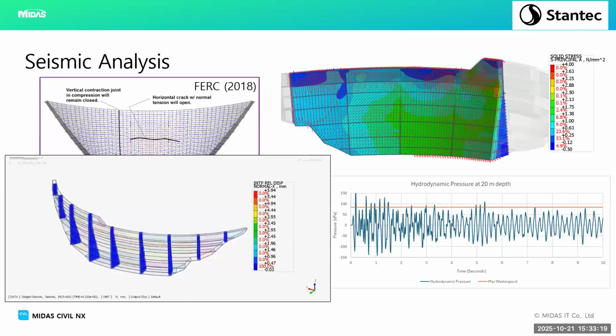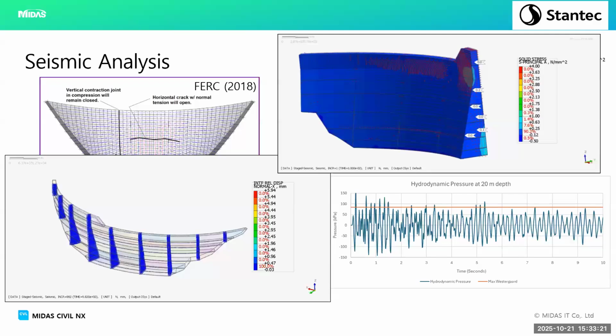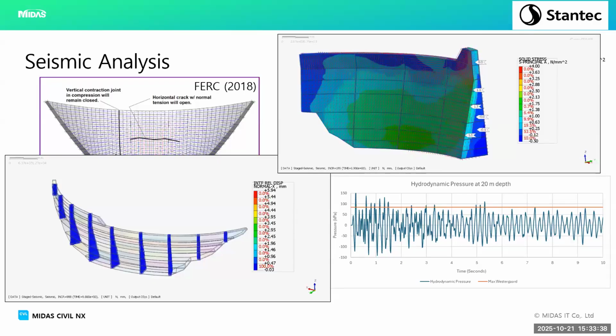And then another one that I'll talk about, so this is the principal tension stresses. And you'll see they actually do get quite high. But one check that I am going to do probably in this next week is the lift joints. I'll assign a zero tensile strength.